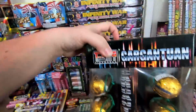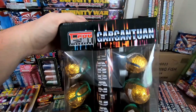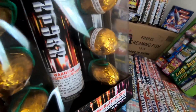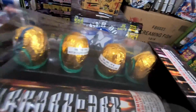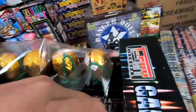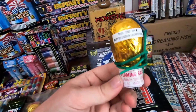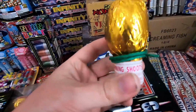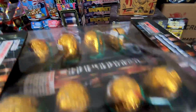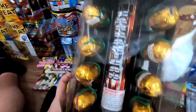Next to that, we got Skyy. I guess I forgot that I got these Skyy as well. We got gargantuan shells. They kind of look in an egg shape from what I can tell. Let's see, just pop open over here. Yeah. Let's see if we can get one of these out here. Yeah, so it's got the egg. Doesn't have any label on it. I don't really know what to expect for these shells. I saw an 8-pack. You don't usually see 8-packs of shells.